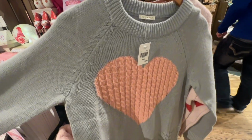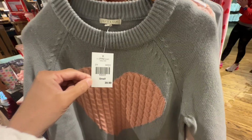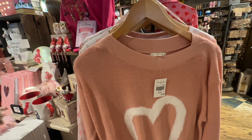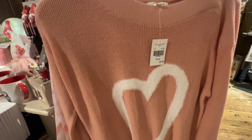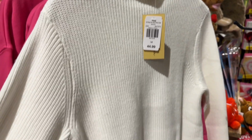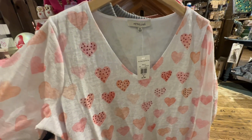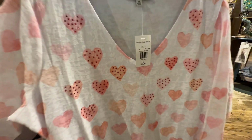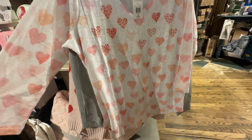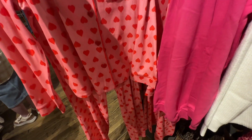This heart sleeve sweater is $44.99. This is a cute Valentine's sweater. This one goes for $39.99. This pink sweater is $44.99. This heart sleeve mock neck sweater is $44.99 and it's so cute. Look at the details of the red heart at the sleeves. And this V-neck heart print top is $34.99. This cozy and soft heart pink PJ set is $34.99.